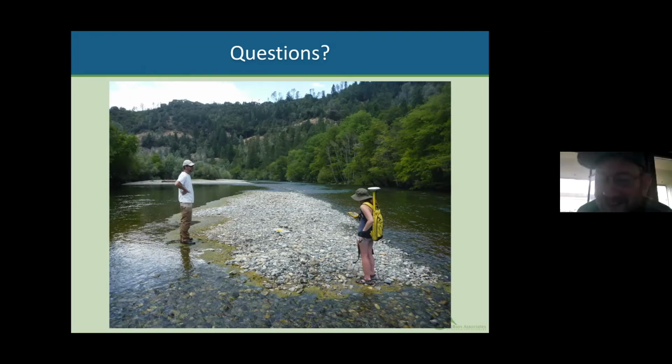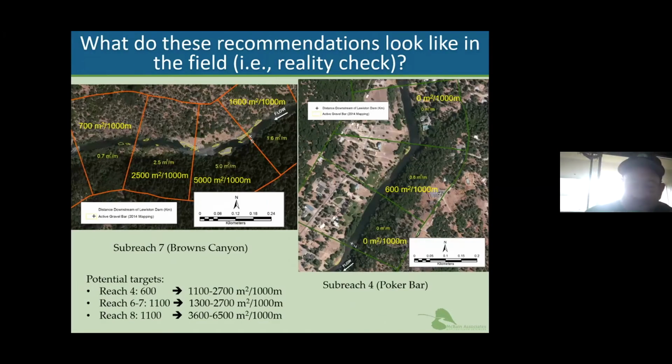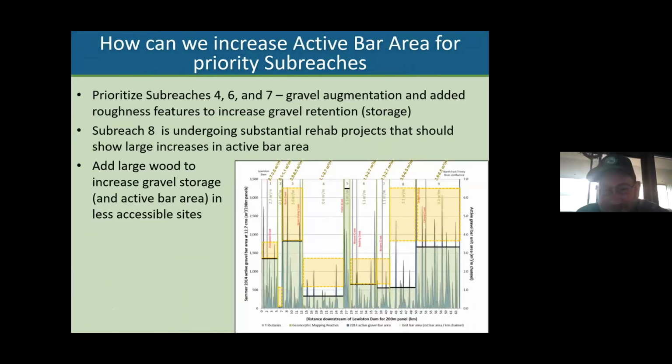Yeah, hi, Scott. So your last slide, you were talking about assessing storage targets. How would we assess gravel storage targets? Are you talking about comparing gravel reaches with a certain amount of gravel storage to capacity? Is that essentially it? It's interesting to me. This whole thing was really interesting. I really appreciate it. But I'm hitting on this, how to assess the storage targets. What are your thoughts on that?